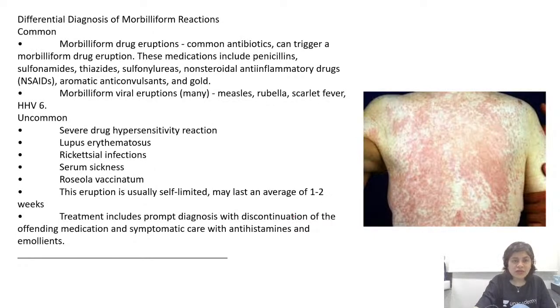So, what is the differential diagnosis of a morbilliform eruption? A morbilliform eruption can be either a viral eruption or a drug eruption. Morbilliform viral eruptions can be seen in measles, rubella, scarlet fever, HHV6 eruption. They are all called maculopapular eruptions. They are macules and papules, minimally elevated, and they tend to coalesce together, right? Then there can be drug eruptions from common antibiotics like penicillins, sulfonamides, thiazides, sulfonylureas, non-steroidal anti-inflammatory drugs, aromatic anticonvulsants and gold. They can trigger a morbilliform eruption.